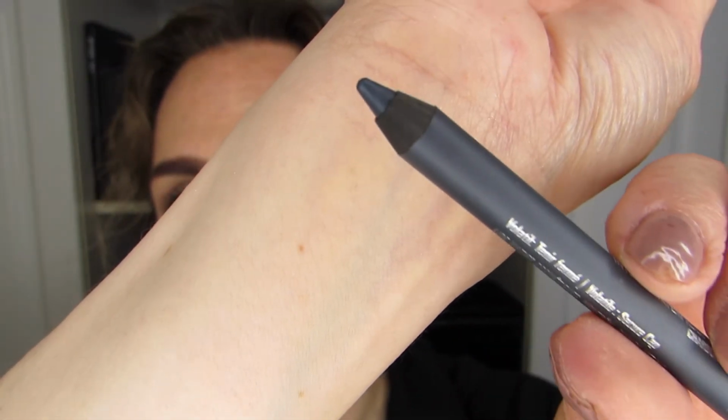And the last product is a Charbon, which means coal. It's a coal-colored pencil. It's a pencil that I have, so I'm not going to swatch it. It would be wrong to muck up a brand new product. So a coal pencil in the color coal. And I do very much like the Lise Watier pencils.